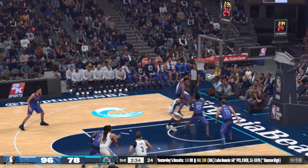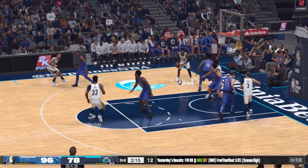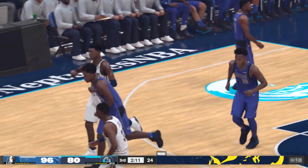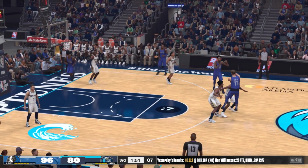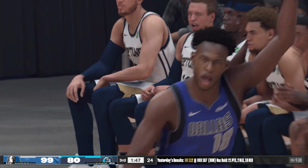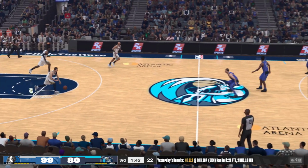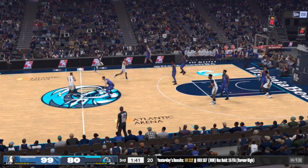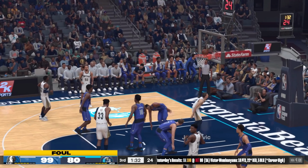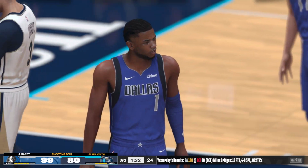Boyd, another open 3. Can't get this one to fall either. Boyd should score this one. He does. Out of a double team, Luka finds Prosper. Another 3. And it's really becoming a blowout now by the end of this third quarter. Yovi cuts. Easy foul, I guess, at the rim. Would have been an easy bucket without the foul.